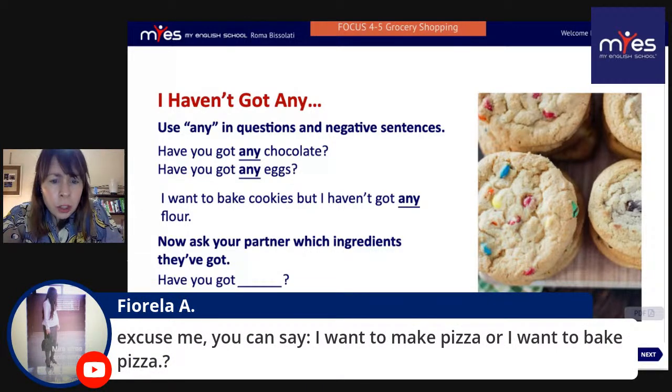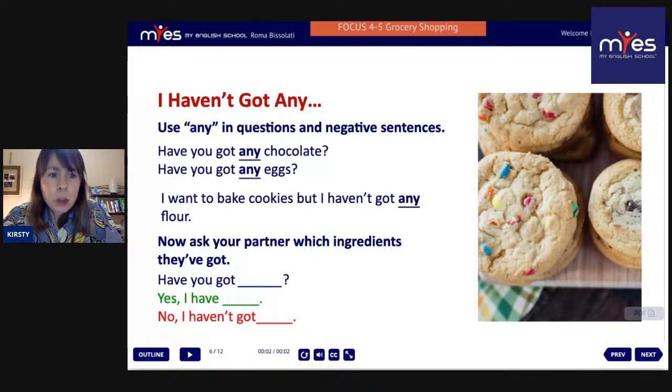Good question. I would say make. I want to make pizza, not bake pizza. To bake is like to bake cookies, to bake biscuits, a cake. If you want to make a ciambellone, you put it in the oven, so you bake a cake. You can also bake potatoes or meat as well. It's just al forno, but with pizza you don't bake a pizza, you make a pizza.